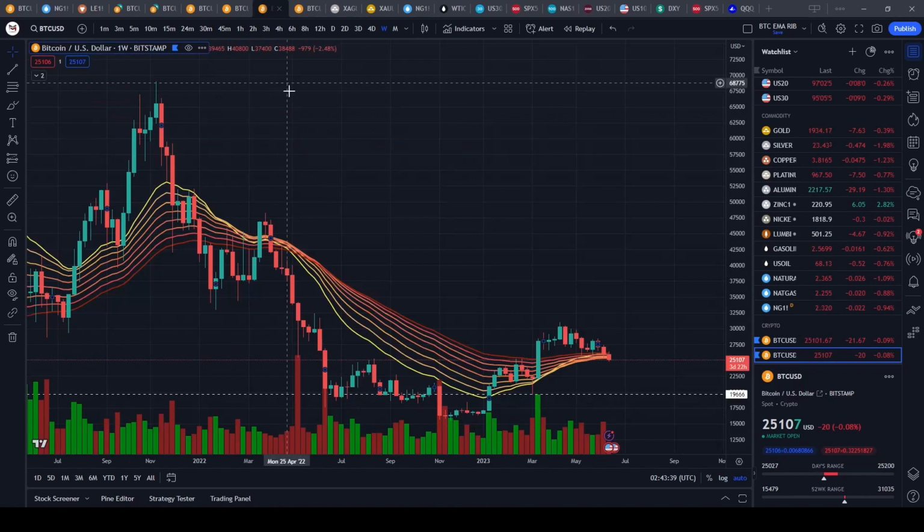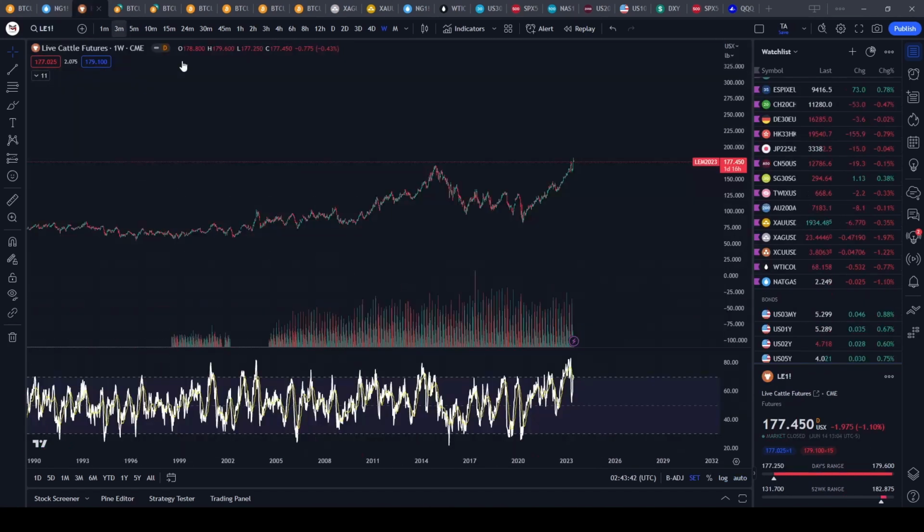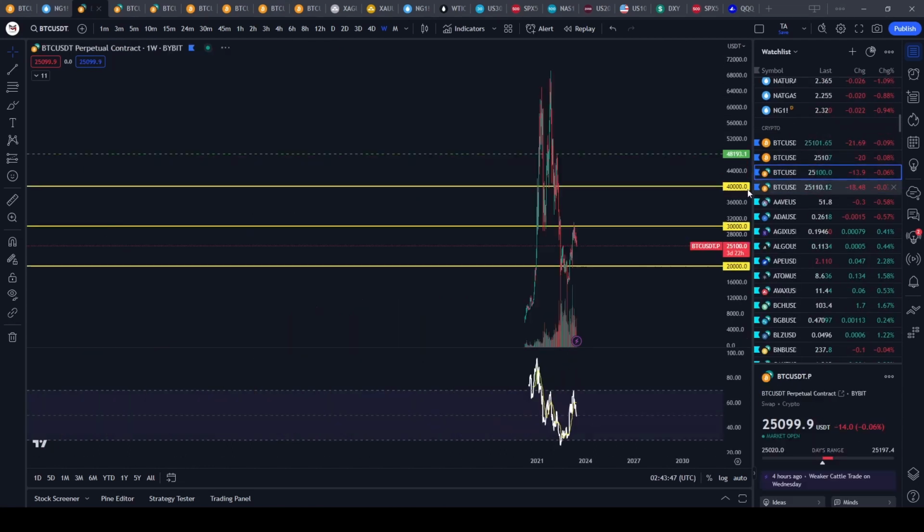Again, none of this is financial advice. Please do your own research when you're making your trades in the markets, and we'll see how everything plays out in the coming days, in the coming weeks.